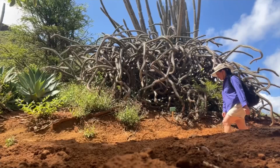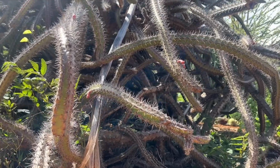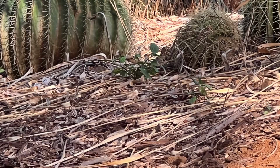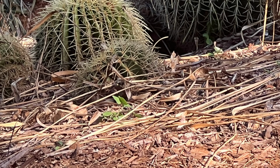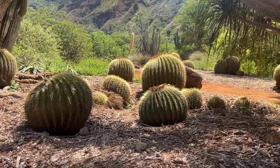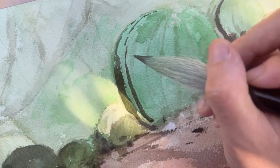Everything here is so bizarrely shaped, you can't make this stuff up. The ground that the cacti were on was just a mess of all these little bits and pieces. I tried to subdivide so that the lower right-hand corner had a little bit more of a terracotta color, and then things getting a little bit less saturated and more gray as they got closer to the cacti. It's a lot of scattered, really random strokes.